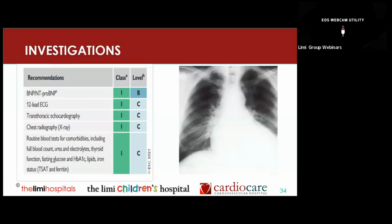Somebody says some school of thought advise 6 grams of salt per day or less. This 6 grams of salt is looking at cardiovascular risk factor modification generally. For all of us, it is advisable that we don't take more than 6 grams of salt per day. But when it comes to heart failure, you need to look further, you may need to restrict further.